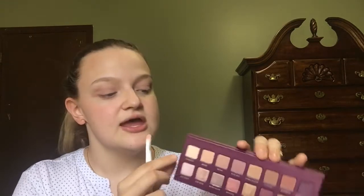I'm gonna start with, I need a brush here first, Chantilly, I think that's how you pronounce this. I'm really bad with names. It's this shade right here. It's just a matte cream color. I always set my eyelid primer. I know a lot of people don't because it does make your eyeshadows less pigmented, but it helps them blend out a little bit better.